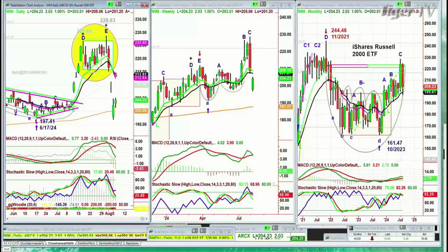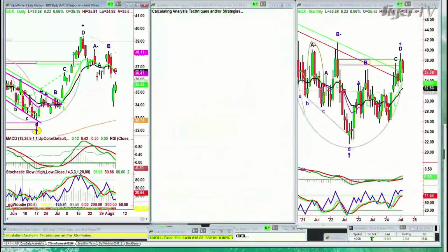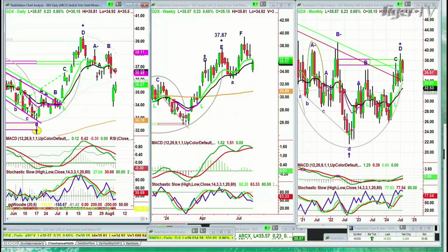I wanted to go to GDX. Had a question about that. Yeah, nice candles. The same thing we've been talking about. This is new, a gray leg A. There was a peak D right there, and we only went a couple of days pink in the 9-period moving average. It's trying to repair some of the damage from yesterday.